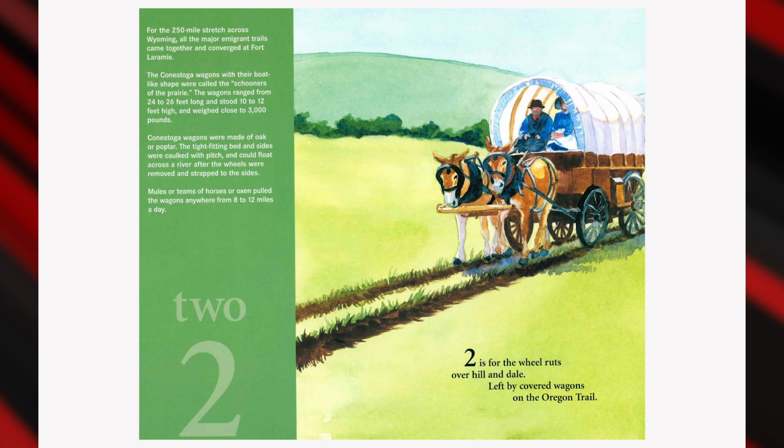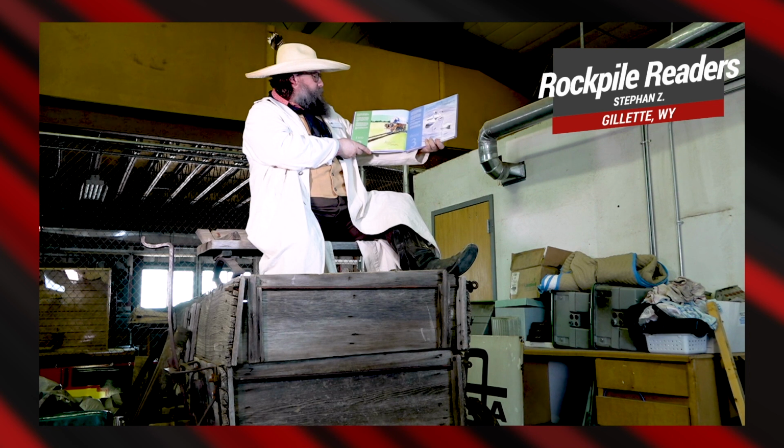2 is for the wheel ruts. Over hill and dell, by covered wagon on the Oregon Trail. For the 250-mile stretch across Wyoming, all the major immigrant trails came together and converged at Fort Laramie.